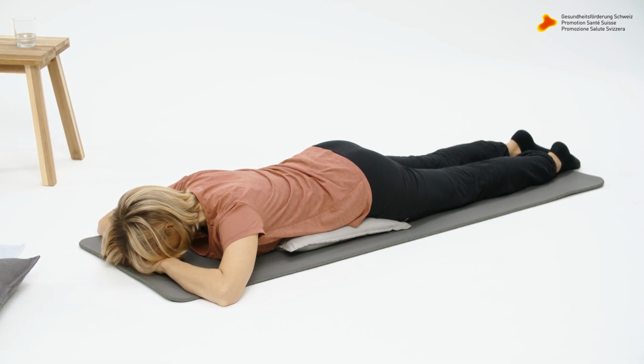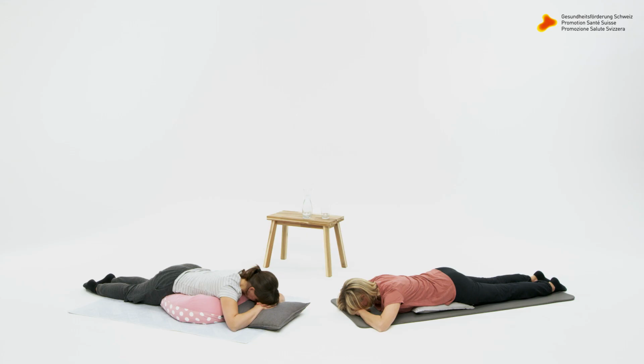Stay in this position for 10 minutes, or as long as is comfortable. And repeat this exercise 2 to 3 times a day. It will support the contraction of the uterus.